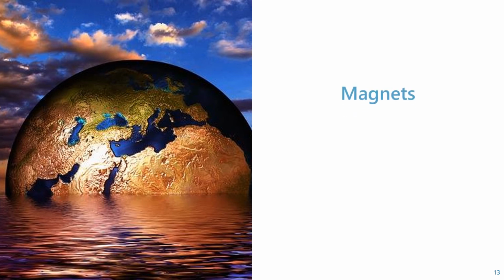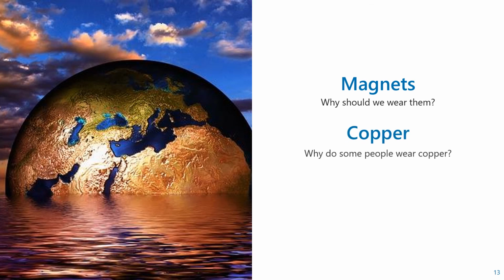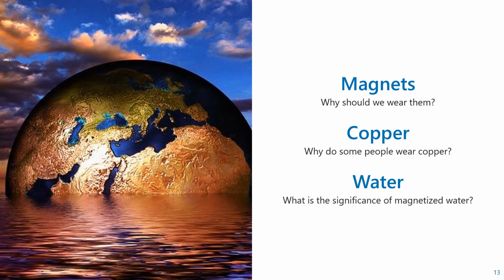So these are the 3 main components of the health benefits that we work with. We'll break down the basics of each one of these and hopefully raise your confidence as well as your awareness on how well the body naturally works with magnets, copper, and water.